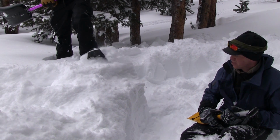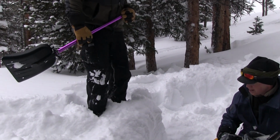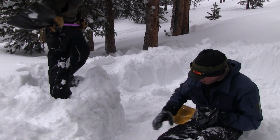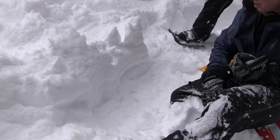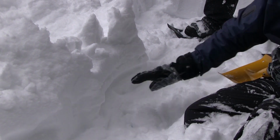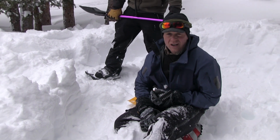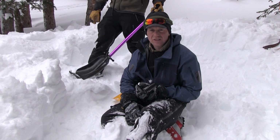This is not a deep enough test pit because we're doing it quick. He's going to bounce a little bit. And it's solid. Pretty solid. So if this, oh, there you go. I have to really work on it to collapse it. Now you can kind of see the fracture line right here. That's the soft stuff. And that's where it fractured above it. So you've got two blocks on top of each other. This is the soft stuff, and this is the soft stuff. And it's not really unstable here, but I still would stay off 36-degree slopes in this area.